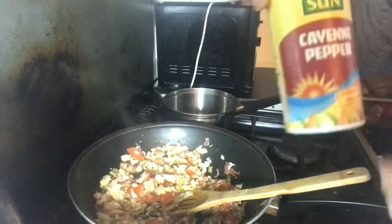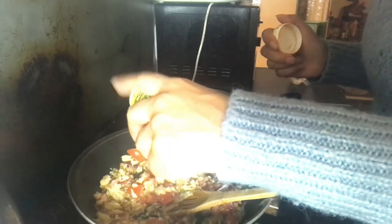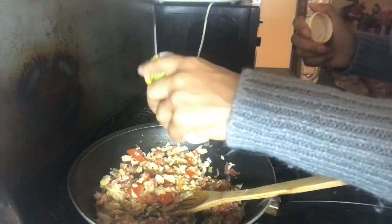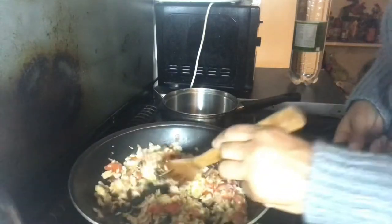We've got some cayenne pepper. Take it very easy, especially if it's Jamaican cayenne pepper, because you only need a tiny bit, otherwise it will be far too peppery. A little goes a long way, that would do. Otherwise it just won't taste nice.